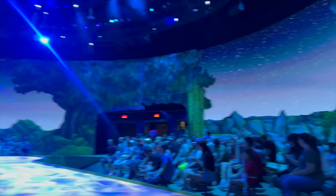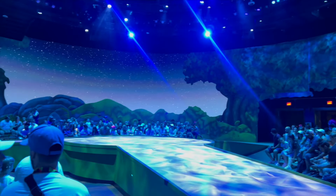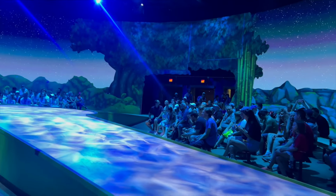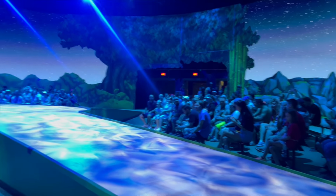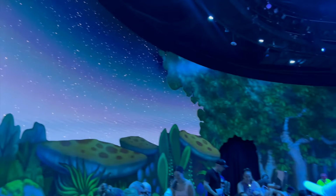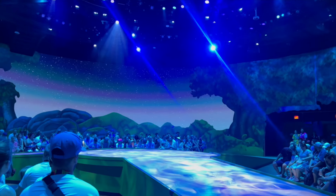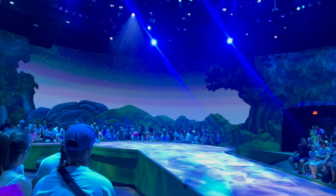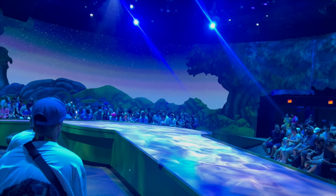This theater is on the smaller side, so I can see these shows filling up quickly, because there weren't a lot of people outside, but there's a lot of people in here right now. The theater's cool. All right, so this is the first official show of this show since DreamWorks Land opened today, so let's see what it's about.